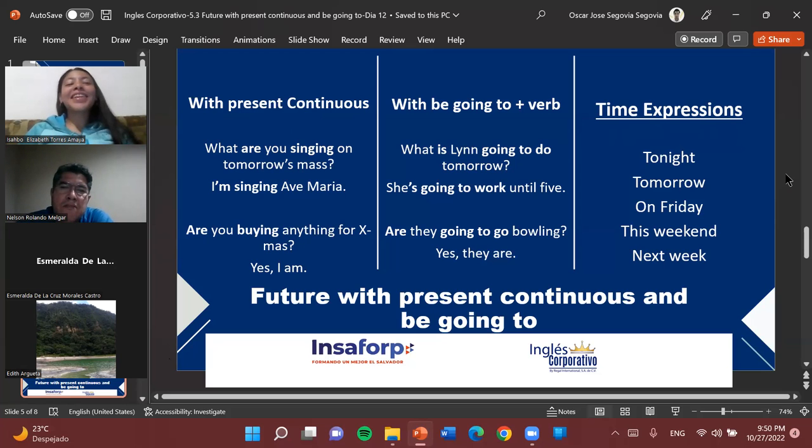I'm buying food in the supermarket next week. Okay, next week nada más. Okay, ahí sí, ¿verdad? Y se fijó, o sea, es lo que les digo. Nomás sentimos la presión de una vez saltamos al going to, porque estamos muy acostumbrados al going to. Pero igual, así sería. I'm buying food in the supermarket next week.